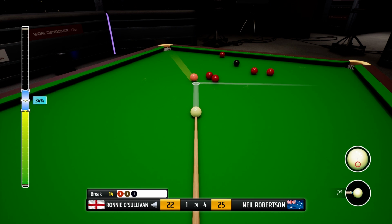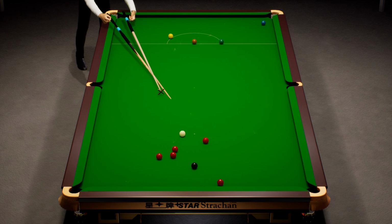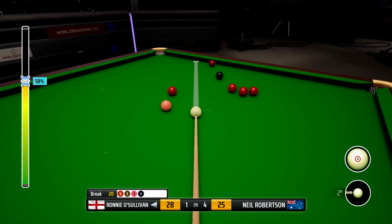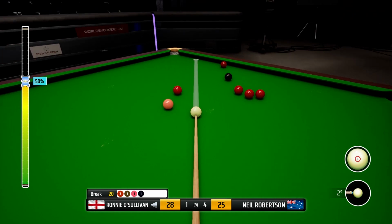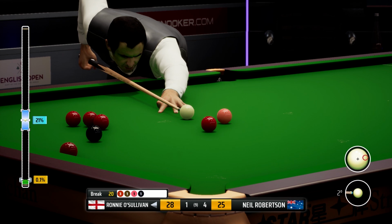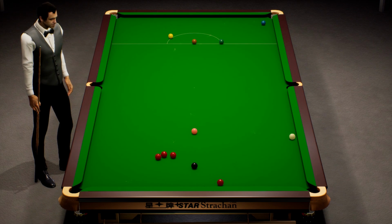14. Almost missed the red, but because of how soft we played it, it was always going to drop. This is a potential route back into this frame. 20. The question is, have we made a little plant there? We have. So that's a nice little stroke of luck there. This should be pretty straightforward. Bounce off the cushion, please.